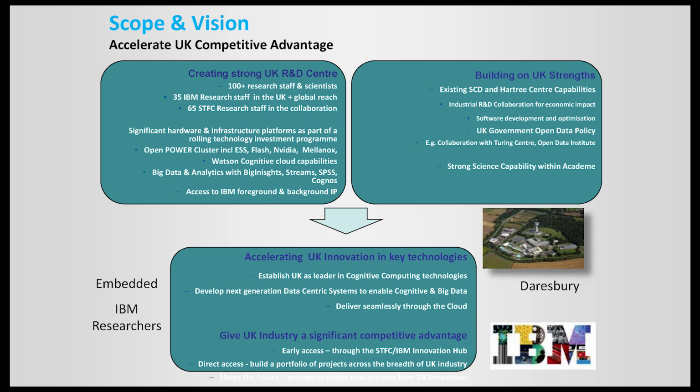In order for this collaboration to be successful, it's recognised that they have to build on existing UK strengths. And when they talk about building on existing UK strengths, there's a few facets to that. One facet is leveraging the existing capabilities within the Hartree Centre, which was in existence prior to this announcement. Leveraging the existing R&D collaboration, and leveraging that R&D collaboration for economic impact. And also connecting in very closely with UK academia so that they can leverage the excellence in the various domains.